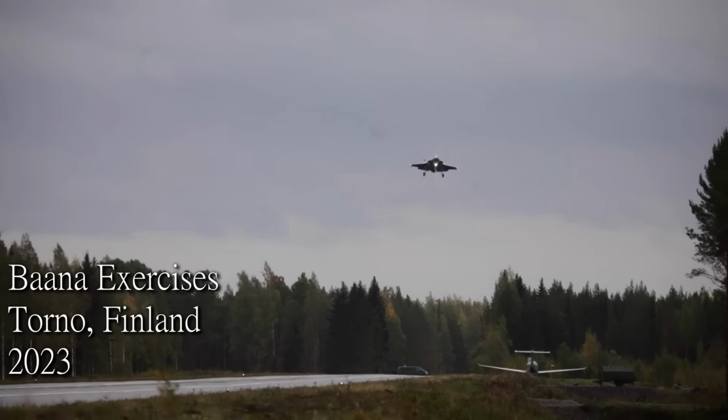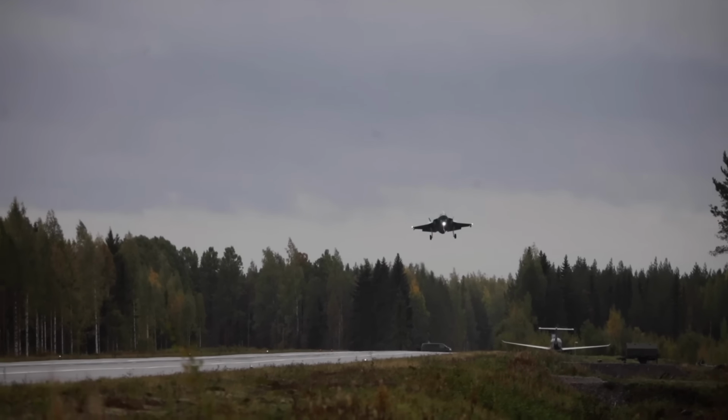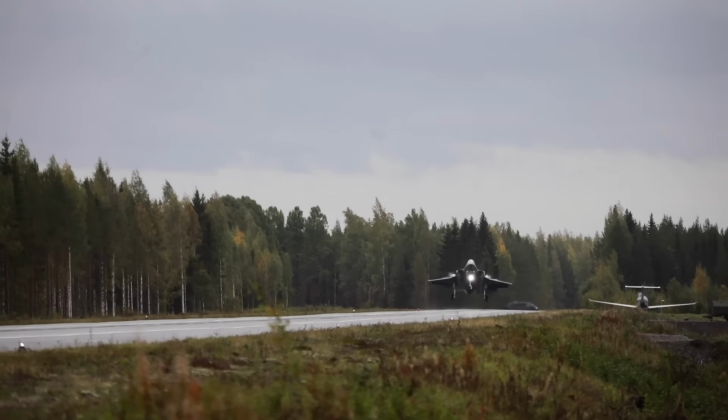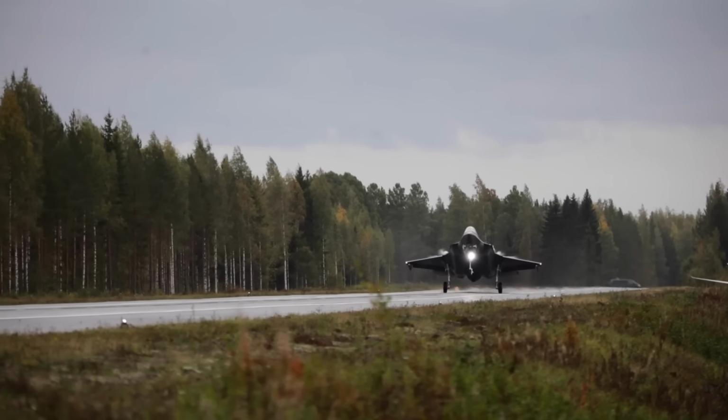Here, a Royal Norwegian Air Force F-35A is approaching the landing area on a highway in Finland for the very first time. A second Norwegian F-35A is following the same approach to the tree-lined highway.